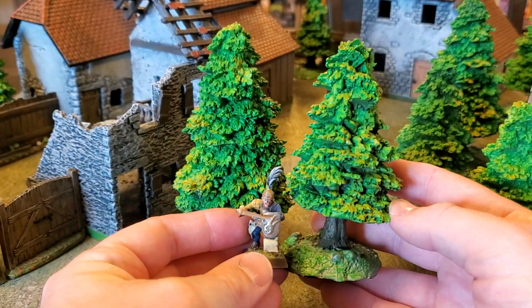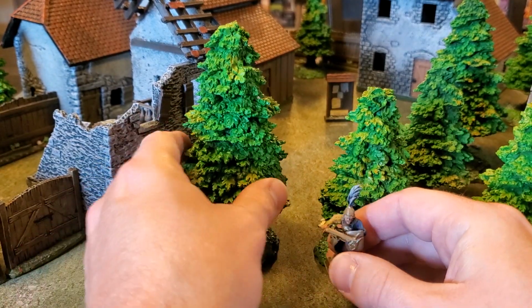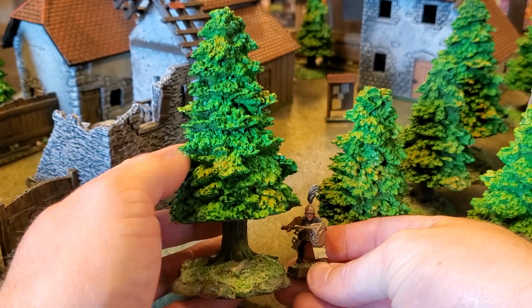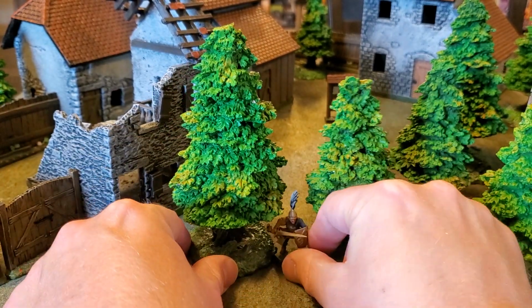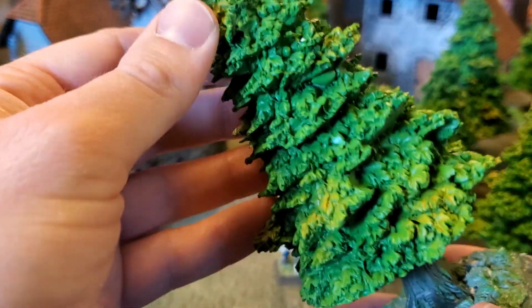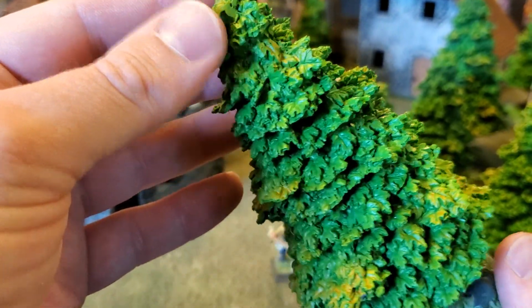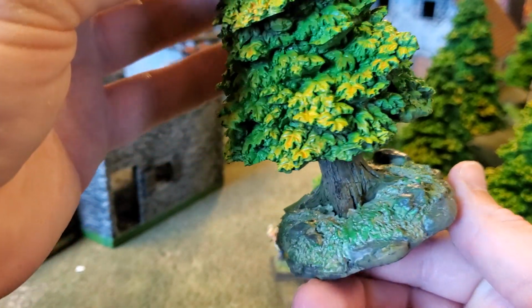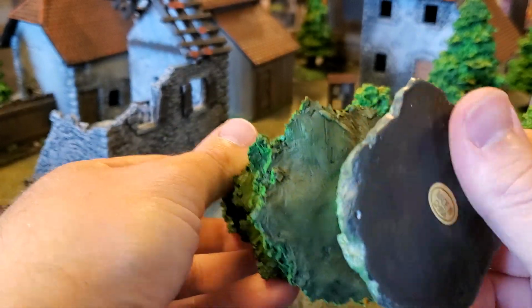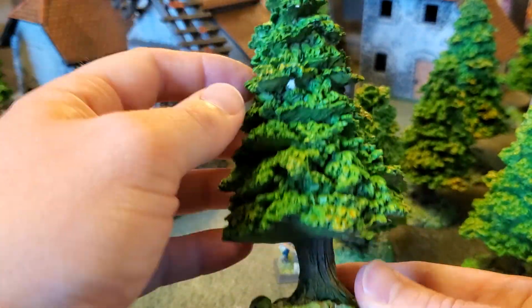I'm just going to grab an old Warhammer Fantasy Empire figure, 28 mil. Stand them up next to a small tree. Looks decent. Stand them up against a tall tree. That's a big old tree, as you can see right in the woods. Just looks amazing. You can see all the foliage on there, and the base is nicely decorated as well. Again, all of these are cast in resin.